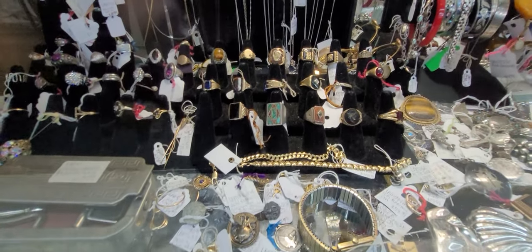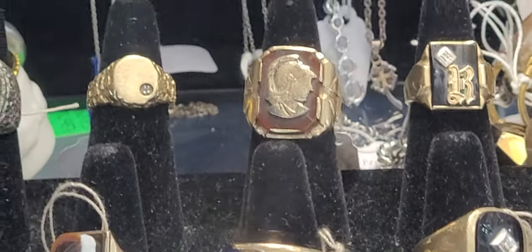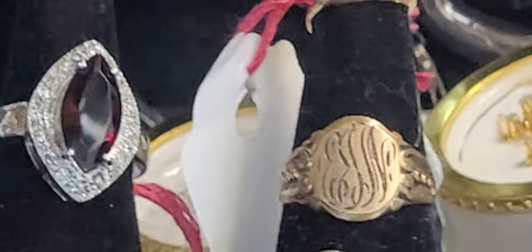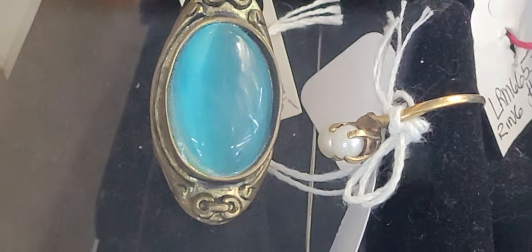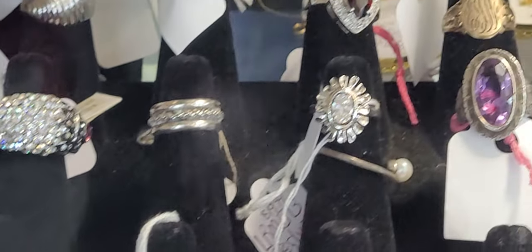Alrighty. Oh, look at this one right here. Now that I would get for myself, but that's probably gold. What great jewelry. Greek key looking diamond ring there. Look at this big one right here. And that looks like, oh, it's Invicta. I thought that might have been something else. Love this one here.